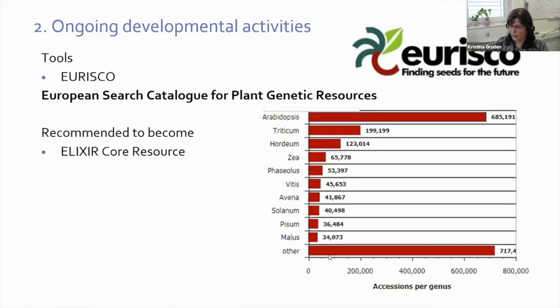Another perhaps interesting tool that is also part of ELIXIR is the European Search Catalogue for Plant Genetic Resources, which harbors really many accessions. So here you have an outline of the number of accessions per genus, and you see that there are many available for Arabidopsis, but also for some very important agricultural crops like wheat, barley, maize. So it's a very important resource for plant sciences, and we would like it to become an ELIXIR core resource.